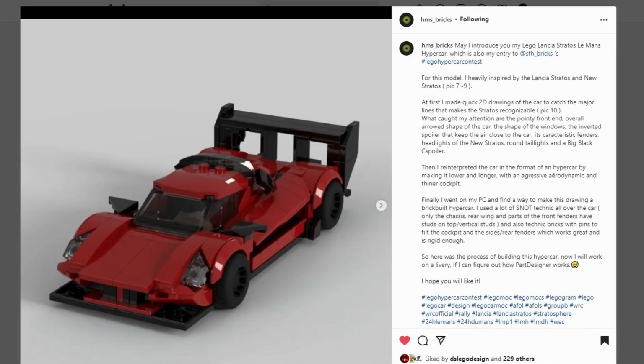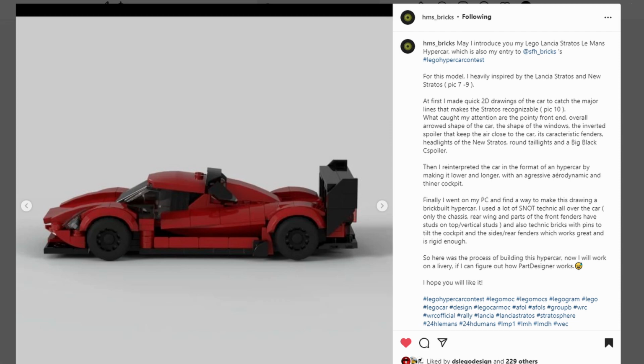Next up, we have this Lancia Stratos Le Mans hypercar, which is technically a fictional made-up design, designed by HMS Bricks. And it is just a really cool looking design, because you can see a lot of Lancia Stratos in it, as he has intended. Obviously, the headlights I don't think exist in transparent like that, or those parts don't exist in a transparent color. Either way, it looks amazing. I really like the super aggressive angles all over it, around the front, around the sides. I really like the way the cabin is sloped back, it just goes so nicely with the sides going up.